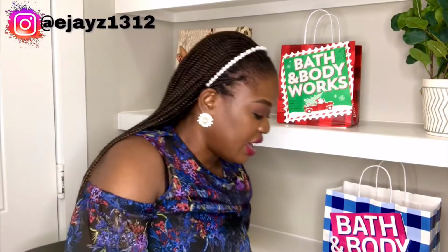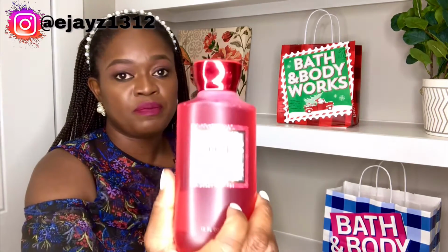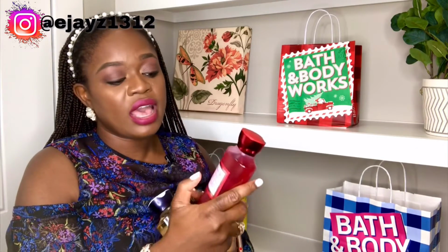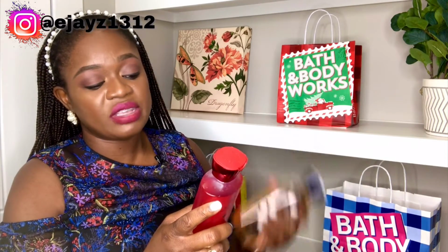The next ones I have are the shower gels. This one is, I'm sure, the very newest collection they have. It says You Are the One. That's this one. I love the packaging. I love the color. I know I showed this one on my Instagram. It says You Are the One by Bath and Body Works. It has aloe and vitamin E shower gel.